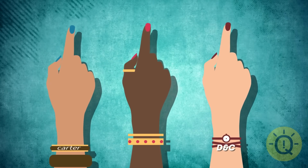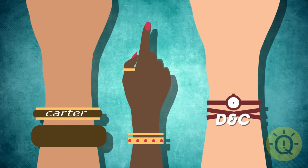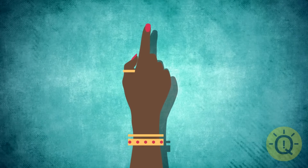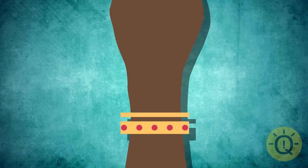Have you noticed the brand names on the accessories on the left and the right hands are misspelled? These luxury items must be fake. As for the hand in the middle, it's decorated with a real gold bracelet. It most likely belongs to a rich person.